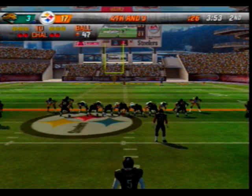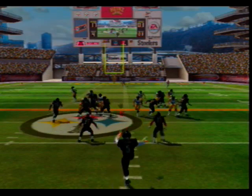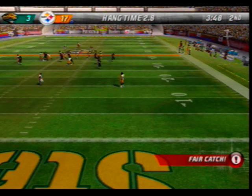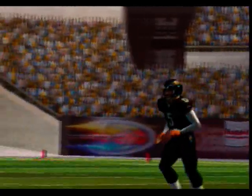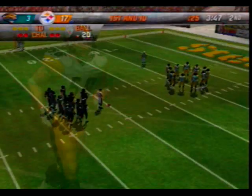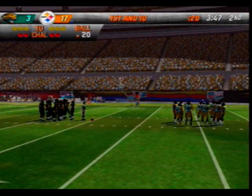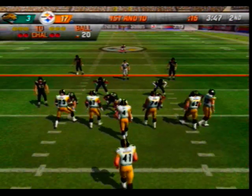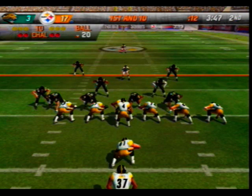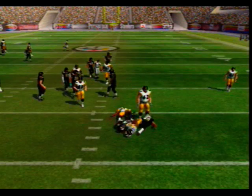Shepard looks like he's ready for the return. Waves for the fair catch. First and 10. Ball on the 20-yard line. Lewis lines up behind his fullback in the I play. Dropped in the backfield for a short loss.